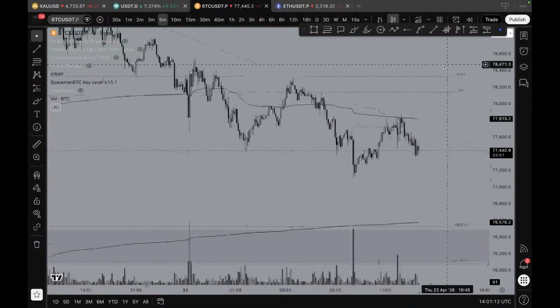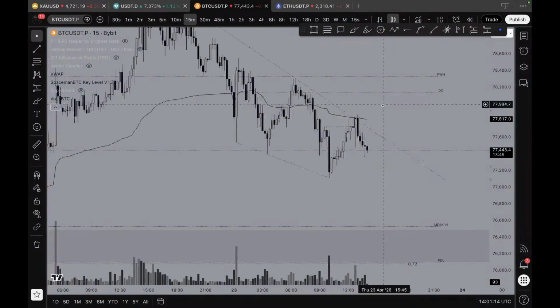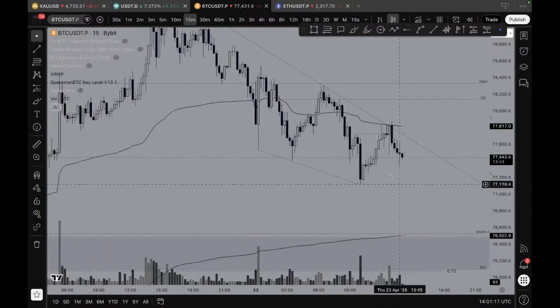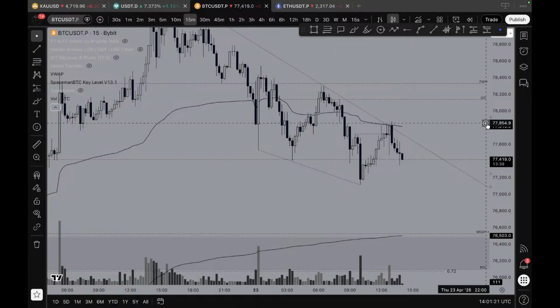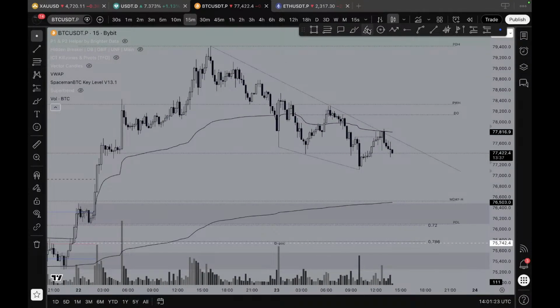Let's see, locally, price failed to break 50 minutes. Back to bullish, so we are pulling back again. Overall continuing this local downtrend.